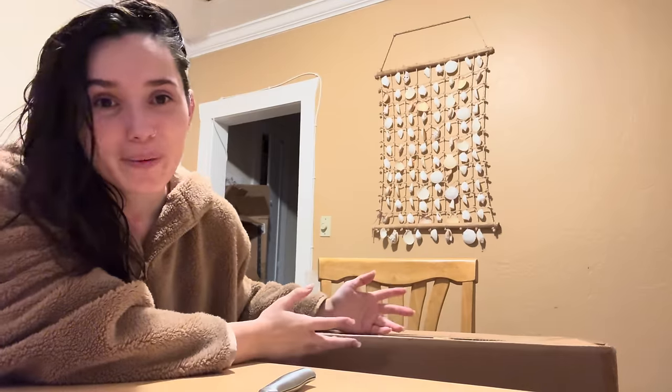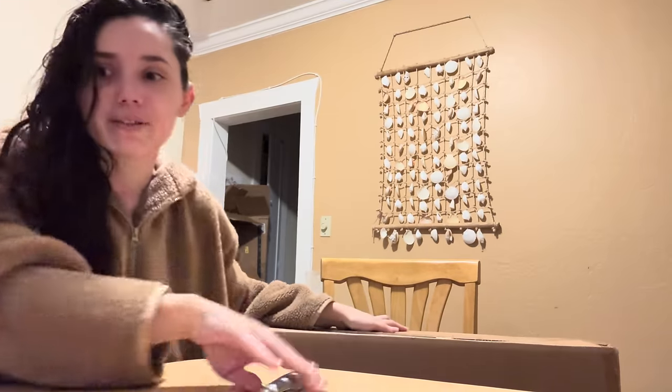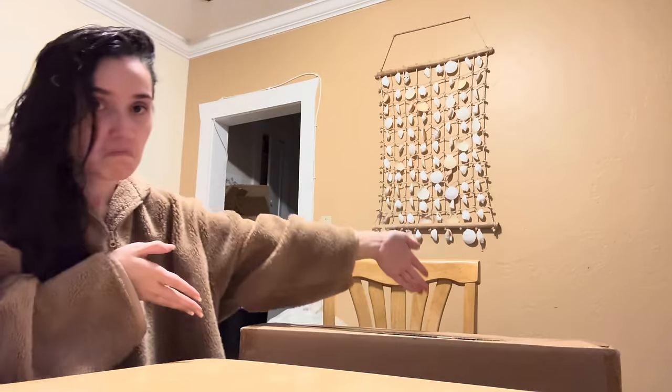Okay. I have the Cricut box here and I just wanted to open it with you and show you how freaking massive it is. I was expecting it to be that big, like the printer size, right? Tell me why it is this. Why is it this big? But it's the Cricut Maker 3, so it should be beautiful.